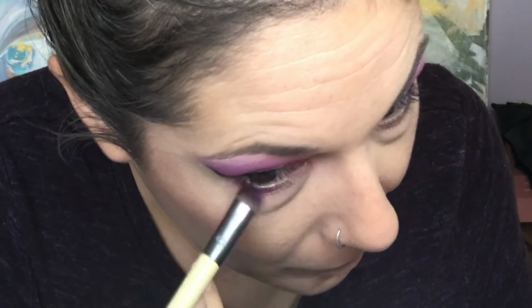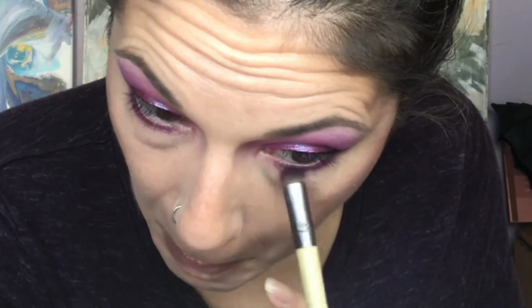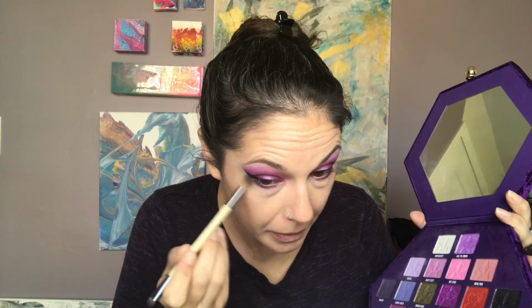Okay, under our eyes, because I want to be fun, we're going to go in with our little dual-ended shader blender combo. Dust it off just to make sure. We're going to hit Root Canal out of Blood Sugar. Alright, and then with the blend side, I'm going to go in with Deviant out of Bloodlust. And just make sure that it's softened all the way to the edge.